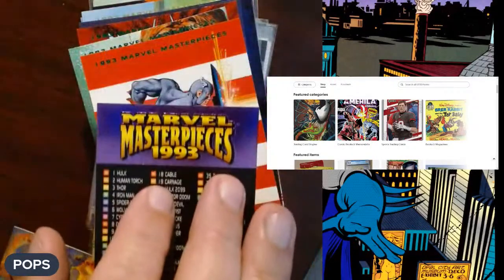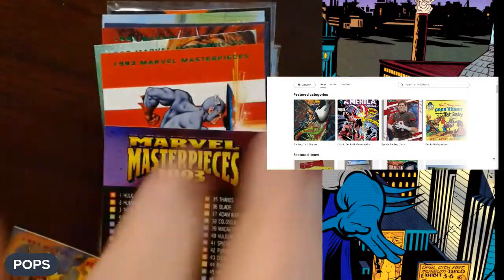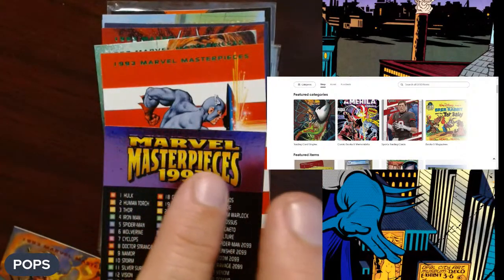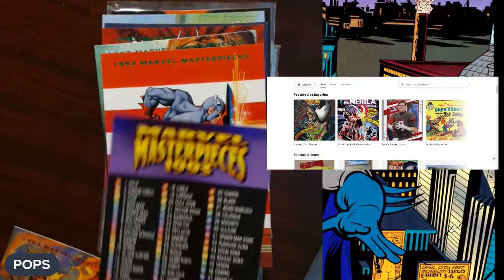You'll also notice on this one, and I don't know why they did this, because this is a huge condition issue on the checklist cards. See how much foil is here in this purple? This all will rub off. You will see copies that have this all rubbed off as major condition downgrades.